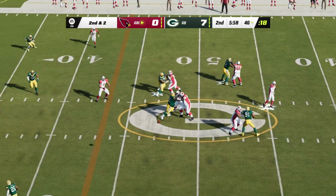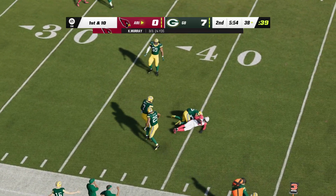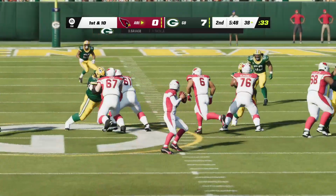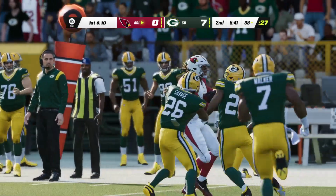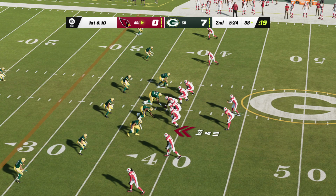Looking to throw again on 2nd down. Murray, the catch made by DeAndre Hopkins. And the tackle going to be made at the 38. He decided to run a hitch route. It really helped to have a guy who can turn it loose. And boy, he rifled one in there on that one. Not much run after catch, but it worked really well. So here's a 1st and 10 at the 38.